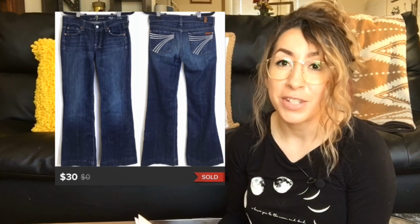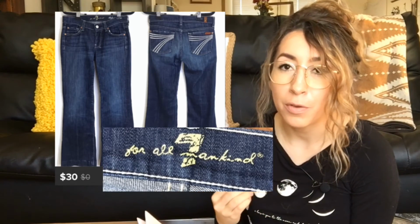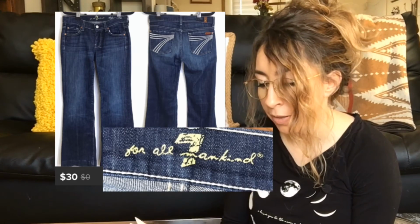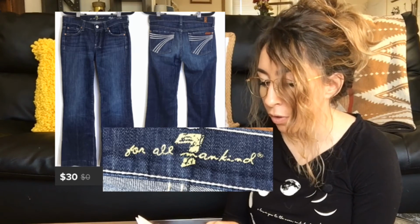Okay, so this next item is a pair of 7 For All Mankind dojos. My first time ever finding dojos. They didn't sell for as much as I was hoping for, but I was still really happy with my profit on them. I would definitely pick up dojos if I found them again, and these sold for $30 on Poshmark.